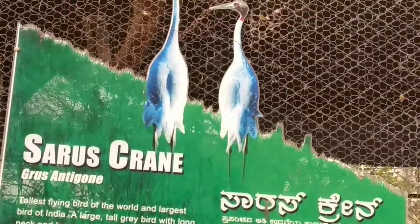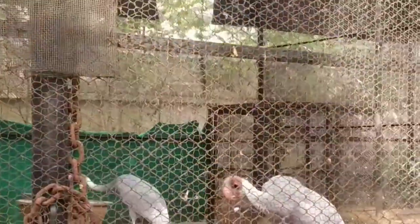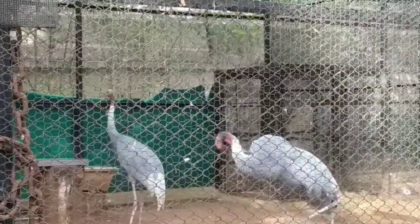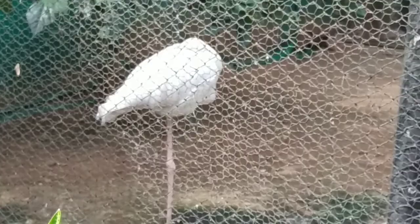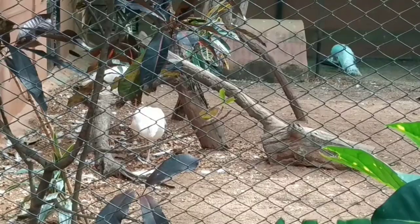Mysore Zoo was opened in 1892 and is one of the most popular zoos in India. Mysore Zoo is a 157-acre zoo located near the palace in Mysore. The zoo has a total of 1,413 different species, which includes mammals, birds and reptiles, and out of which 513 are exotic species.